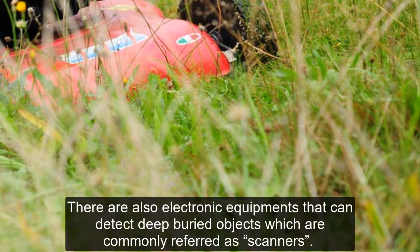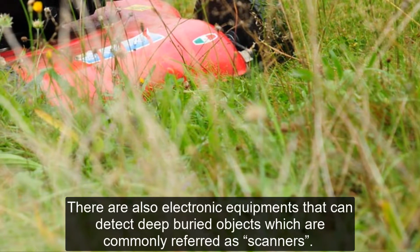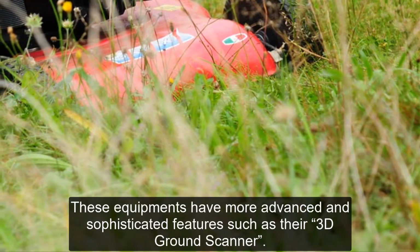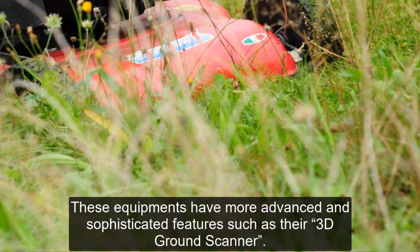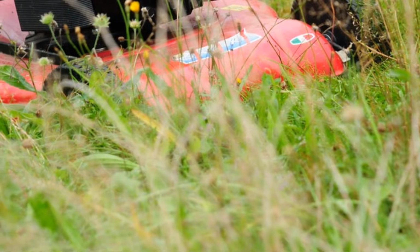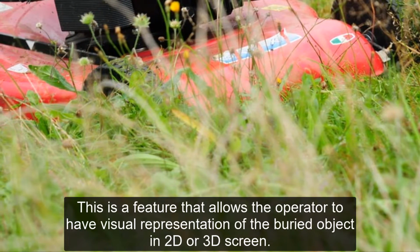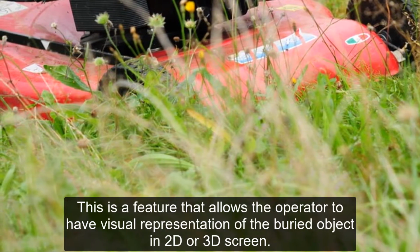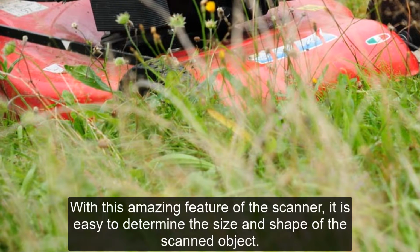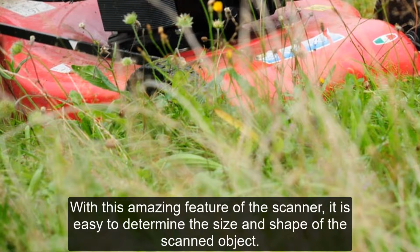There are also electronic equipments that can detect deeply buried objects, which are commonly referred to as scanners. These equipments have more advanced and sophisticated features, such as their 3D ground scanner. This is a feature that allows the operator to have a visual representation of the buried object on a 2D or 3D screen. With this amazing feature of the scanner, it is easy to determine the size and shape of the scanned object.